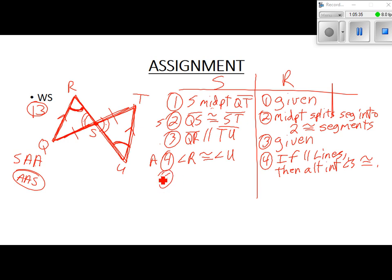So we got a pair of sides, we got a pair of angles, what are we missing? QSR is congruent to TSU. The vertical angles here, right? Gotta name them with 3 letters. So angle QSR, I thought I heard, is congruent to angle what? TSU. Not triangles, angles. How do we know that those 2 angles were congruent? Vertical angles are congruent. That's a pair of angles. Is that enough to say the 2 triangles are congruent?